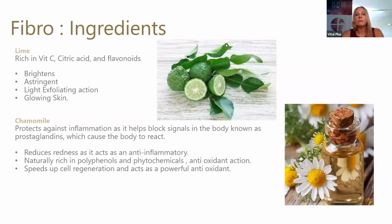We've also got lime in here. Now, lime as an ingredient is rich in vitamin C, citric acid, and flavonoids, which will help to brighten the skin. They also act as an astringent, and they have a slight exfoliating action. Therefore, they're going to leave the skin nice and bright and glowing.